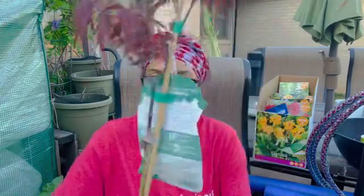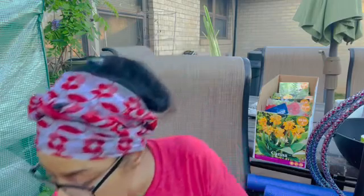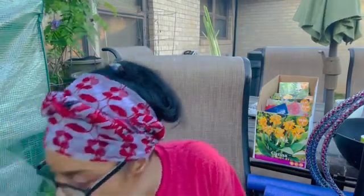Now it's going to take time for these to grow, and like I said, that's perfect for me and my time frame. I don't need any major large trees because I have to move this garden, and I already have plans to move the garden. They may change a little bit.